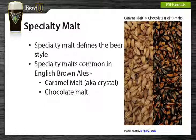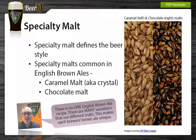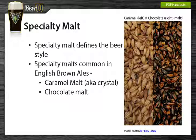Specialty malts, on the other hand, are very specific to each beer style. Specialty malts are used by brewers to enhance flavor and color while creating those characteristics that are unique to each particular beer. English brown ales tend to make use of both caramel malts and chocolate malts for this purpose. Brewers often use other specialty malts in their brown ale recipes, but caramel and chocolate malts are very common in them. Caramel malt, also known as crystal malt, provides a malty sweet flavor that is common to brown ales and much of the color. Caramel malt provides the nutty, caramel, or toffee flavor to the beer. Chocolate malt is used in very small quantities to provide both darker colors and a slight dark chocolate flavor.